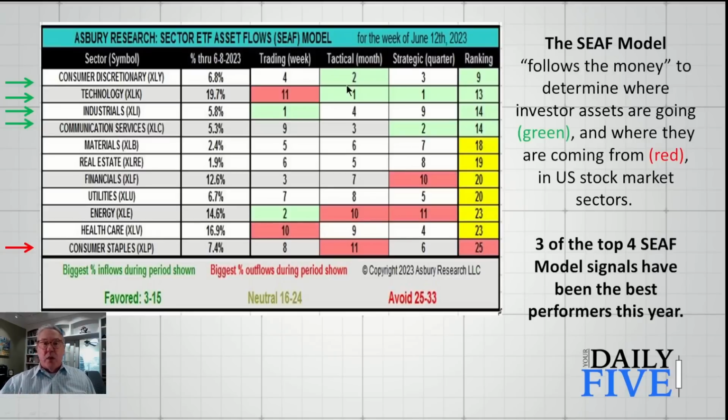Now we add these scores up, and it's just like golf. The lowest scores mean, in 3 different time frames, the ones that have the best scores in terms of speed of assets going into that particular sector. Favored are scores of between 3 and 15. So right now there are 4 that are favored. Here's consumer discretionary with a score of 9, technology with a score of 13, and then industrials and communication services with scores of 14. These are the 4 that we are currently looking for opportunities in.